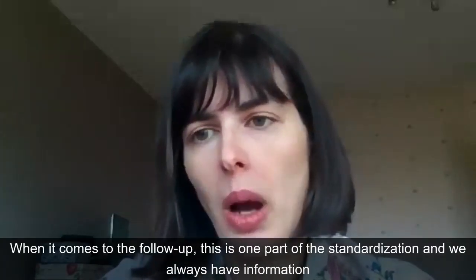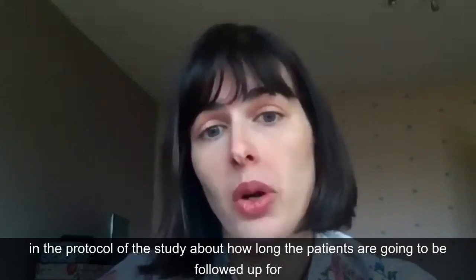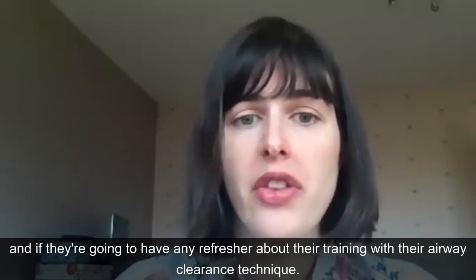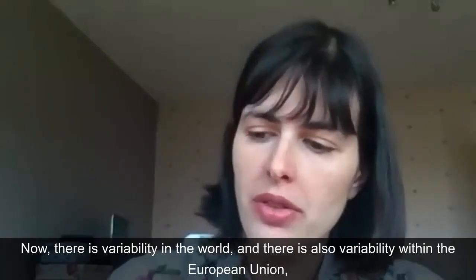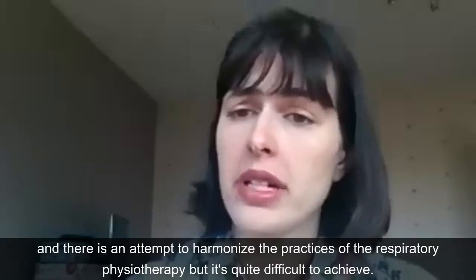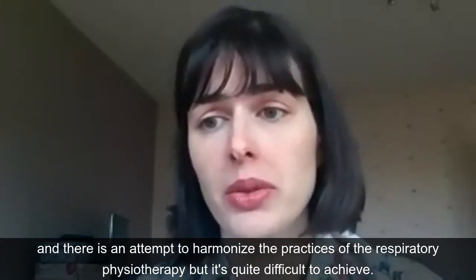When it comes to the follow-up, this is one part of the standardization, and we always have information in the protocol of the study about how long the patients are going to be followed up for, and if they're going to have any refresher about their training with their airway clearance technique. Now, there is variability in the world, and there is also variability within the European Union. There is an attempt to harmonize the practices of respiratory physiotherapy, but it's quite difficult to achieve.